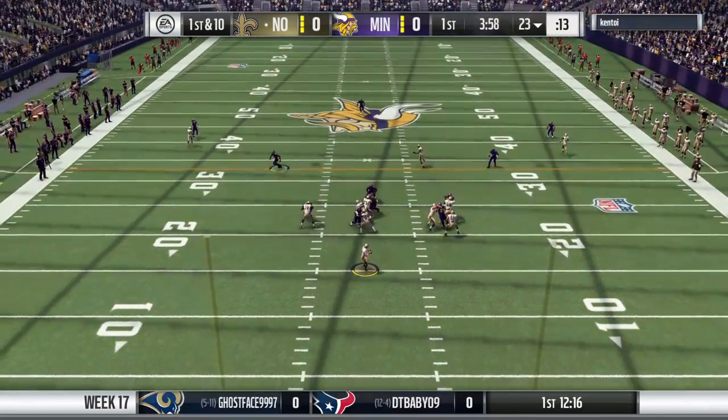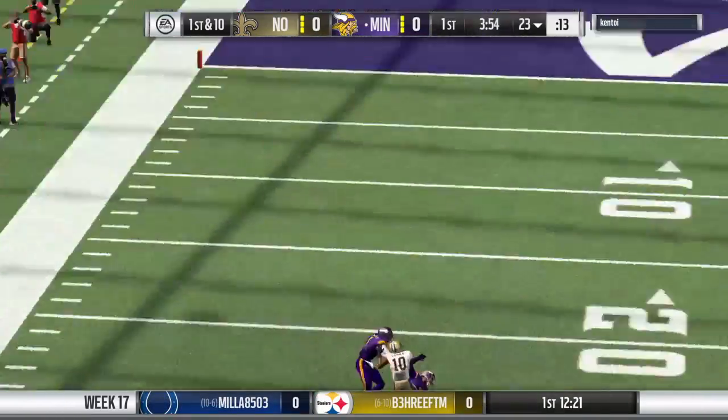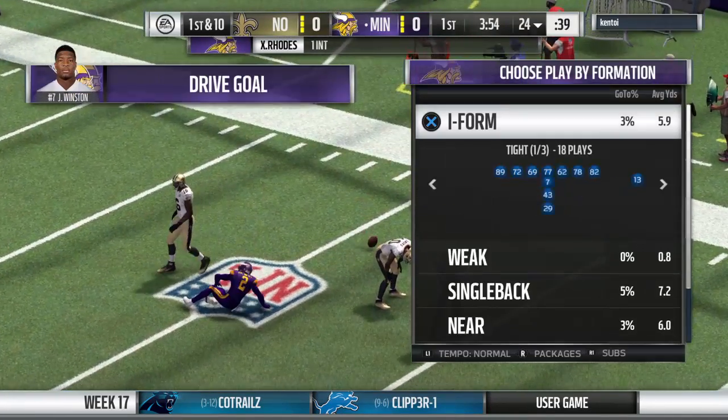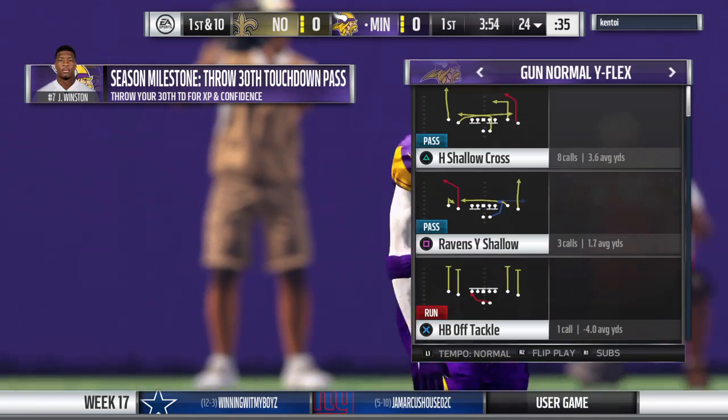Now a play fake here on 1st down. He's got time. He's going to sling this deep into double coverage, and it's intercepted. Xavier Rhodes with a pick. And they have the football and will take over at the 24-yard line.